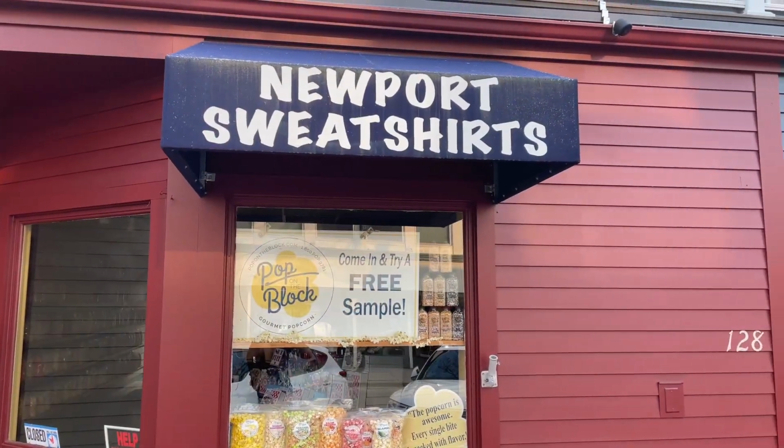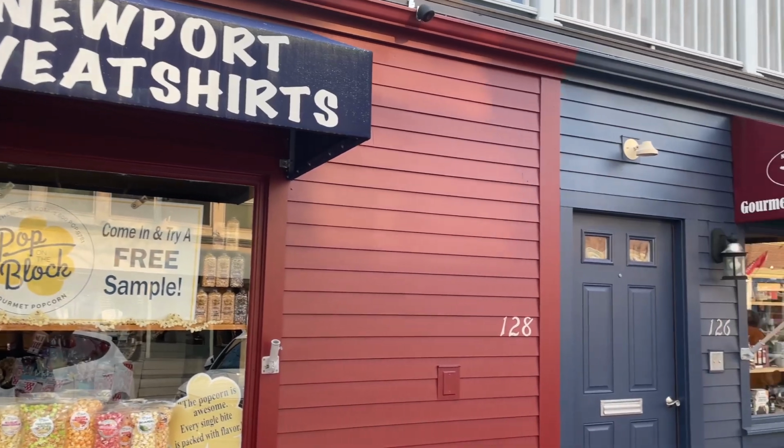This is the intersection of Mary Street and Thames. Now, when I first looked at this, I thought to say Thames like the River Thames, but the staff at the Vanderbilt told me do not say Thames or they'll think you're a tourist. So this little brick road behind me, Thames, is a very important shopping street. Thames has a very Main Street USA kind of feel to it.